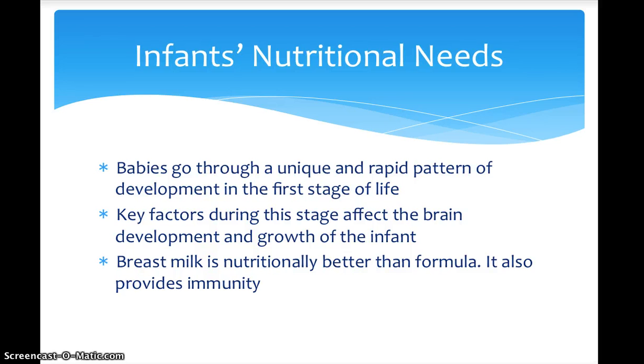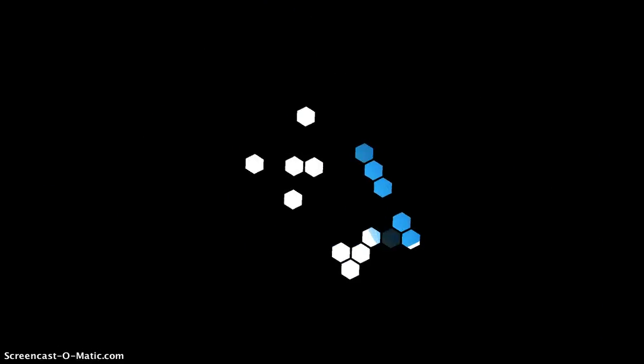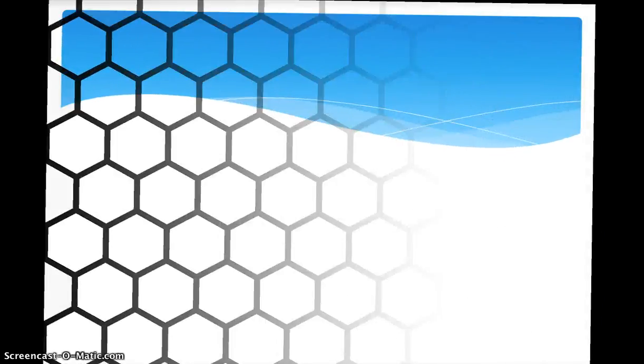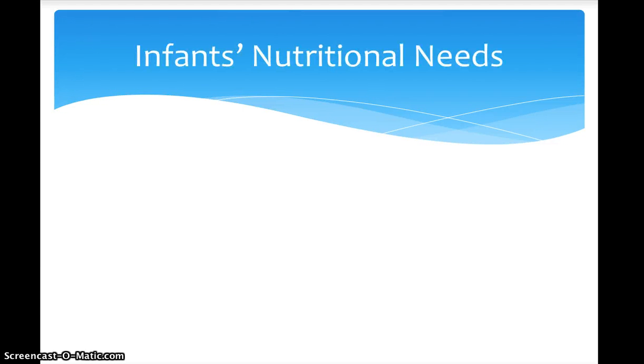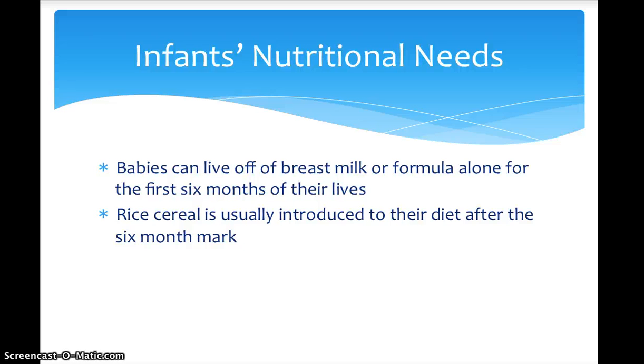Breast milk is considered to be nutritionally better than formula and also provides immunity. However, iron supplements are often needed for breast milk fed babies. Babies can, however, live off breast milk or formula alone for the first 6 months of their lives. After this point, rice cereal or another similar solid is usually introduced to their diet, and this is usually mixed with breast milk or formula as they continue to take in either of those.